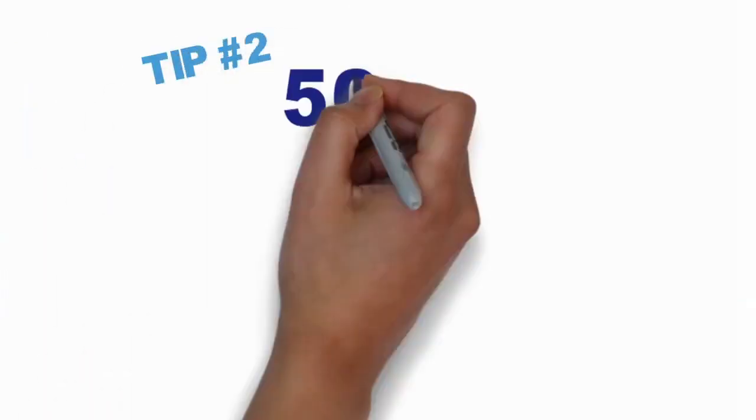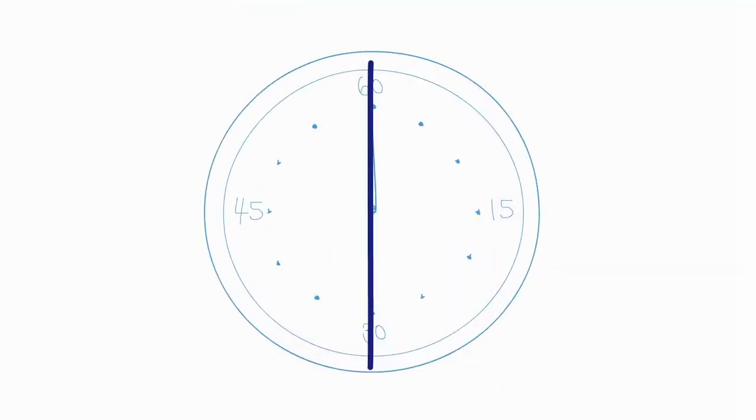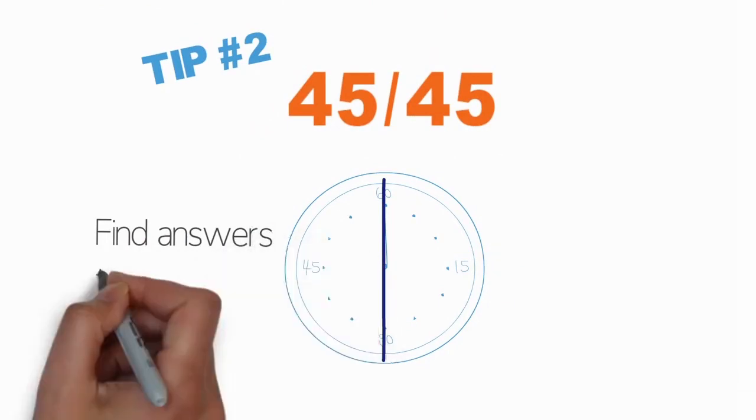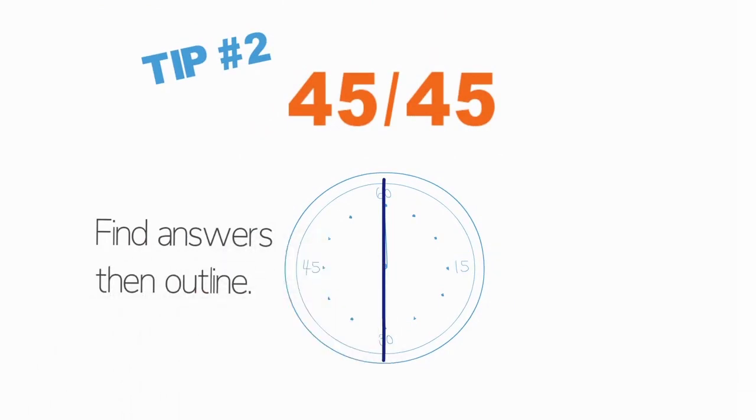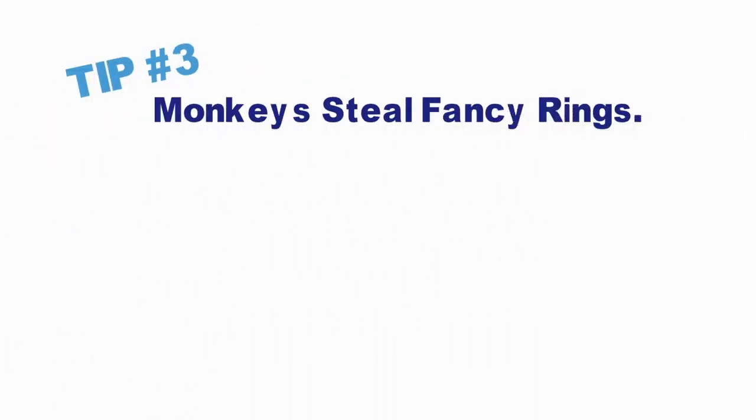Tip number 2, 50-50, or if we're talking minutes, 45-45. There's no restriction on how you divvy up your time, but a rough target is half and half. Half the time scouring the file and library for answers and creating a basic outline, half the time drafting the actual work product.